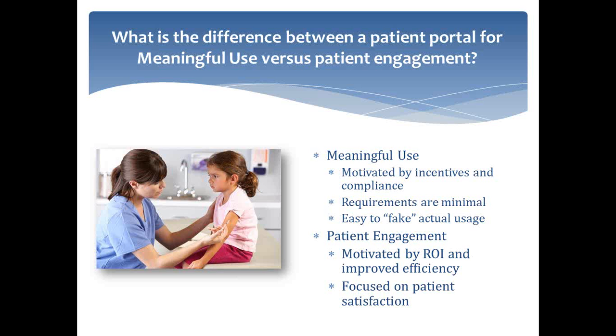But with the patient portal, we also see an attitude of, we are launching a new service and we want to have the patients manage their diabetes online, or we have a new weight loss program that we want to implement, and we're using the patient portal as a way to facilitate that program.